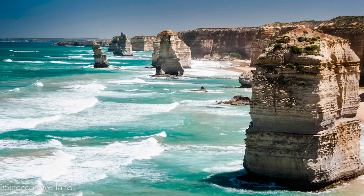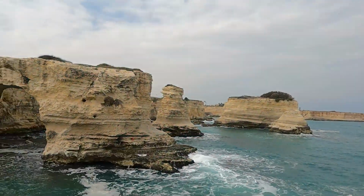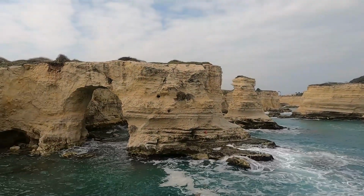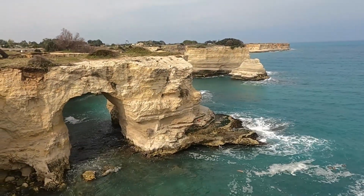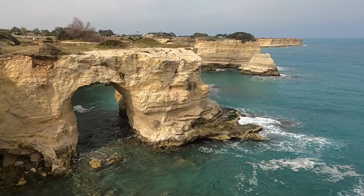Well, and just a few kilometers down the coastline is Sant'Andrea. It is famous for one thing and one thing only. This. Ta-da! Look at all of these. It's almost like the 12 Apostles in Australia, but a little bit smaller. But it does have this impressive arch. Ooh, look at this.